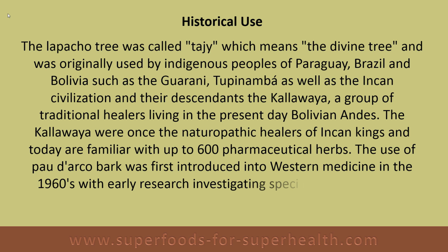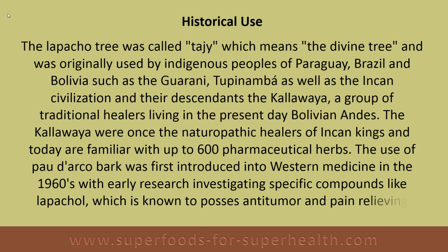The use of pau de arco bark was first introduced into Western medicine in the 1960s, with early research investigating specific compounds like lapachol, which is known to possess anti-tumor and pain-relieving qualities.